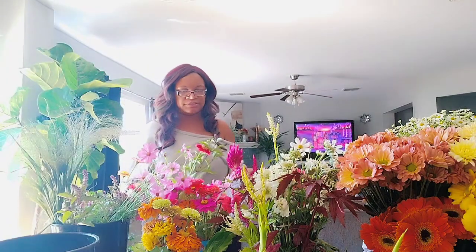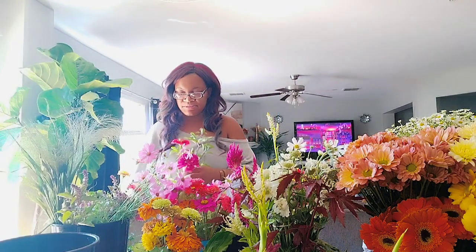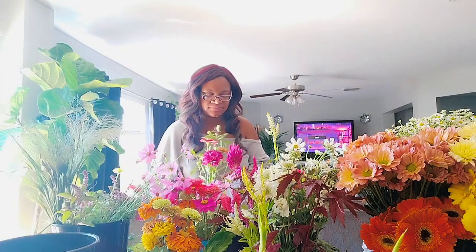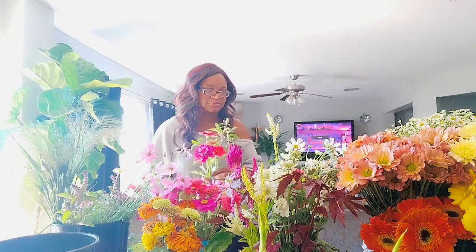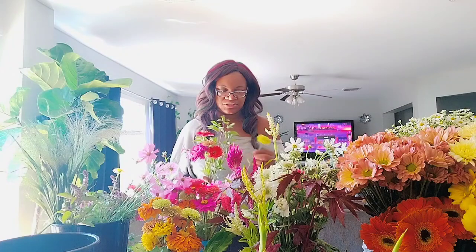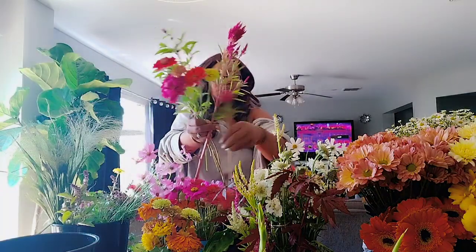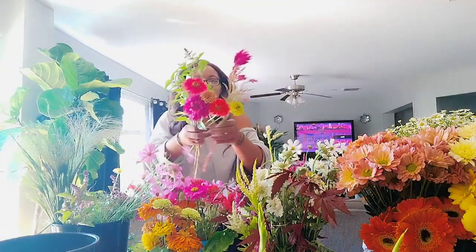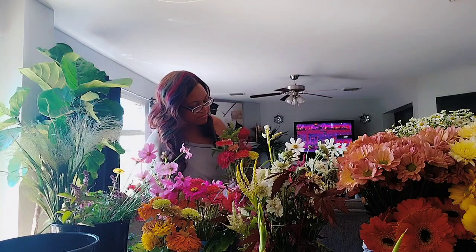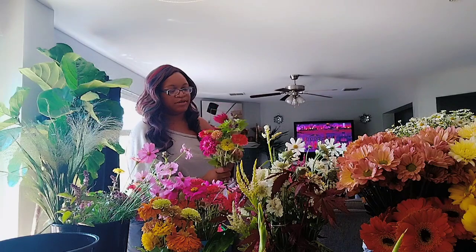The challenge has been finding stems that are long enough to work with in a bouquet. So that has been the challenge. It's like you have some really pretty flowers, but then it's like, oh, the stems aren't long enough or usable. But what I do with those, I place those in mason jars. So we grew this really pretty celosia. I feel like that'll be cute in it. I'll show you also how I wrap the bouquet as well.